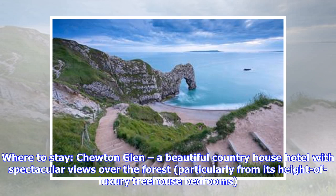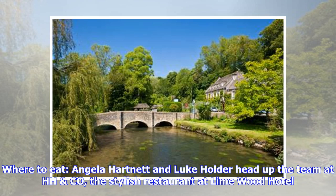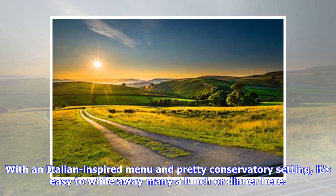Where to stay, Chewton Glen, a beautiful country house hotel with spectacular views over the forest, particularly from its height of luxury treehouse bedrooms. The indulgent spa is also an ideal spot to rejuvenate after a day's walking. Where to eat, Angela Hartnett and Luke Holder head up the team at HH. With an Italian-inspired menu and pretty conservatory setting, it's easy to while away many a lunch or dinner here.